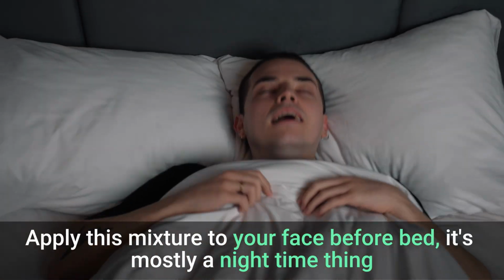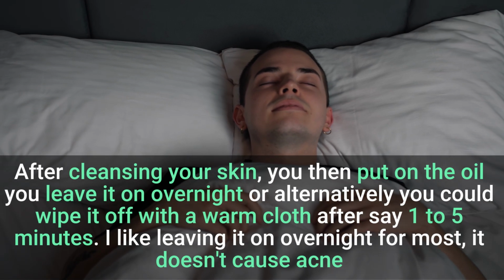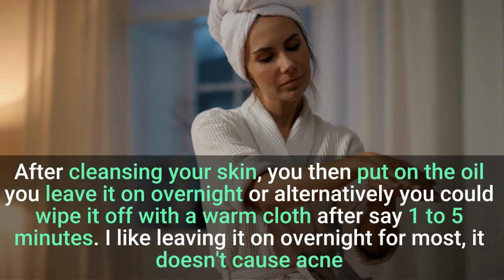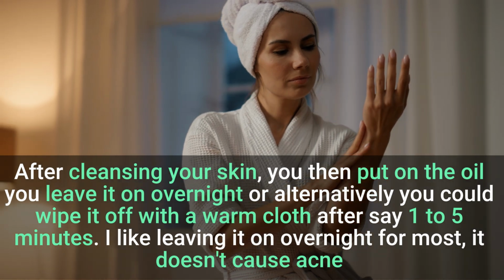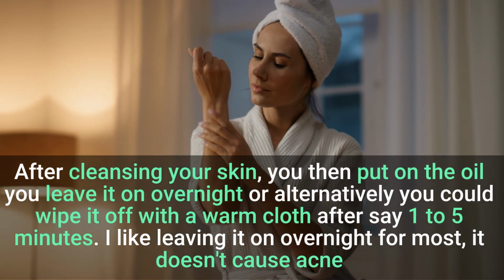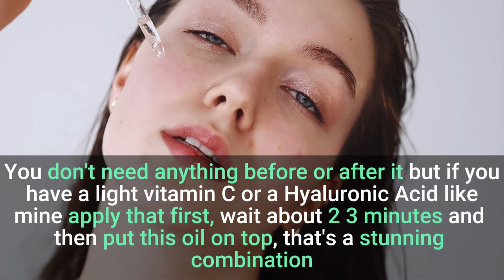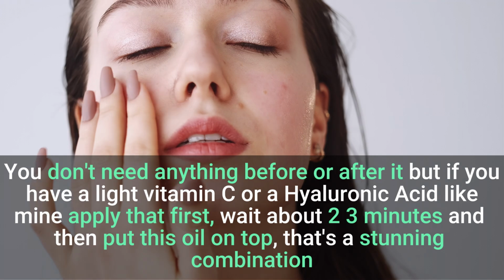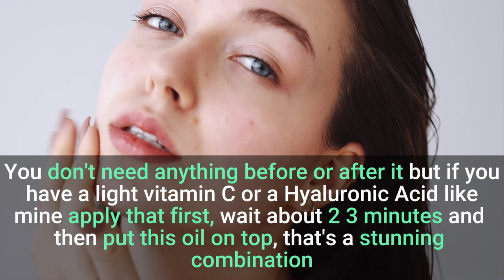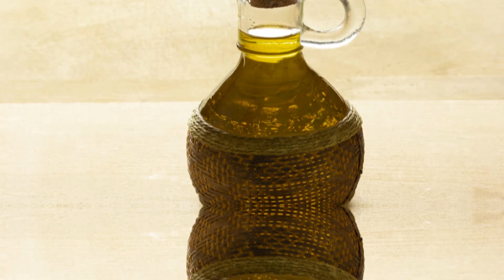Now apply this mixture to your face before bed. It's mostly a nighttime thing. After cleansing your skin, you then put on the oil, you leave it on overnight, or alternatively, you could wipe it off with a warm cloth after say 1 to 5 minutes. I like leaving it on overnight for most. It doesn't cause acne. You don't need anything before or after it, but if you have a light vitamin C or a hyaluronic acid like mine, apply that first, wait about 2-3 minutes, and then put this oil on top. That's a stunning combination.